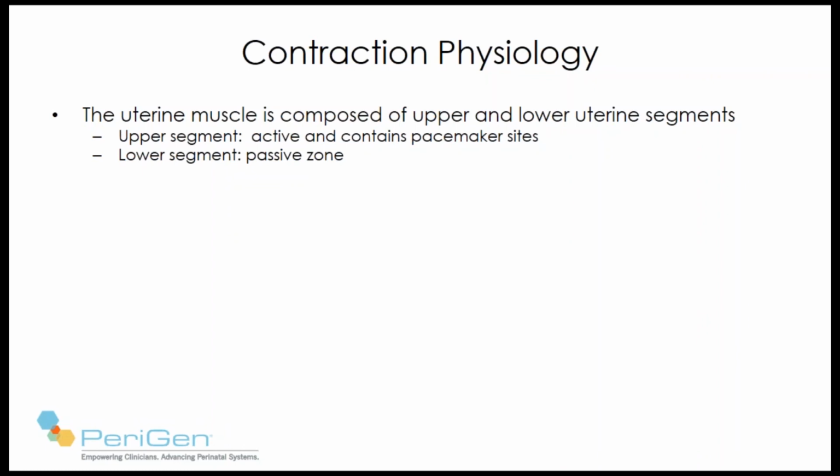contractions tend to cause the smooth muscle fibers in that upper region to shorten and thicken with successive contractions. Likewise, they pull and retract on the lower, more passive uterine segment, causing it to thin and shorten, pulling on the cervix to help it to dilate and efface.